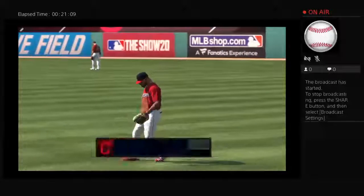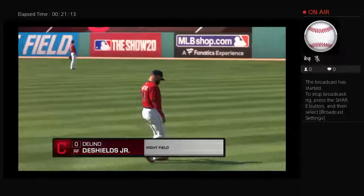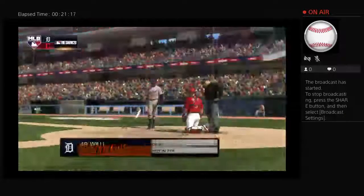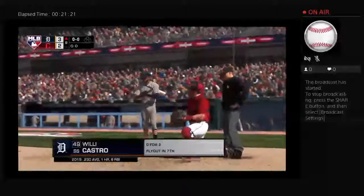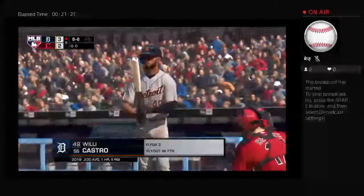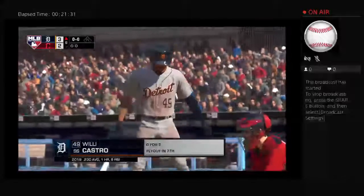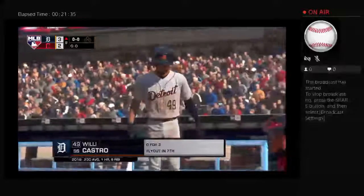Delino DeShields will stay in the game, taking over in right and batting number 9. Now playing right field, number 0. Into the box, number 49. And to start out the inning, it looks like they've decided to stick with the same reliever out there, Dan. They have, Matt. I think the way he pitched the last inning kind of inspired that. But it's not uncommon for relief pitchers to have troubles after they sit and watch their guys swing the bat a bit. We'll see if he stays as sharp as he was before.